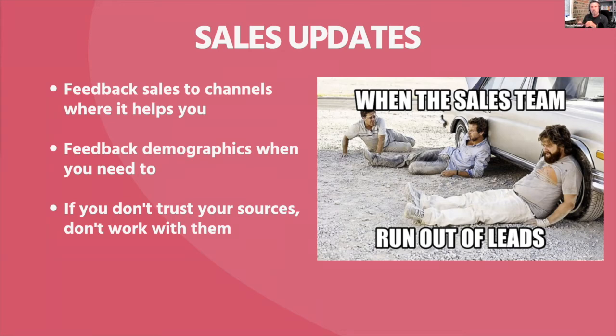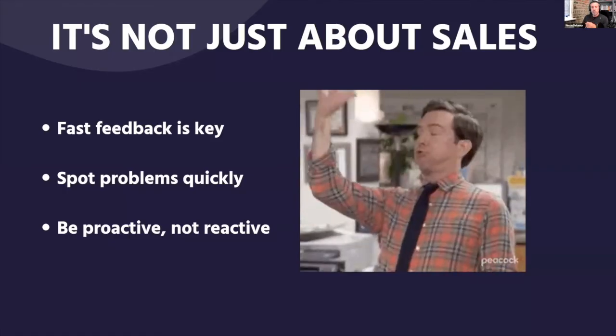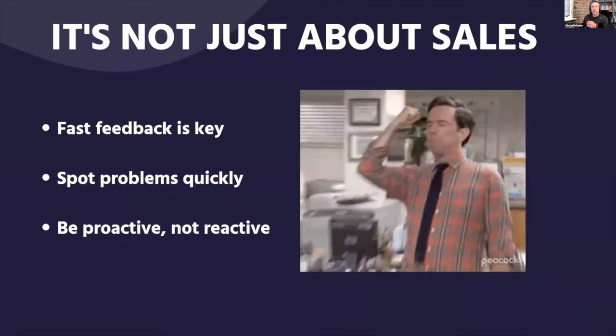So if you feel like you can't trust them, imagine how little the person who's a lead will trust them. It's literally as easy as that. If you don't trust someone, just don't work with them. But it's not just about sales. There's another reason why feedback is key.